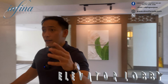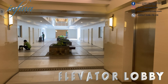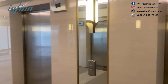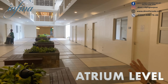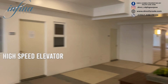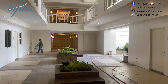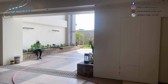So, nandito tayo sa ground floor. This is the elevator lobby. By the way, this building has 12 elevators. So, ang dami. This is upgraded compared sa mga existing project ng DMCI Homes. We have 12 elevators already. So, this is the atrium level. So we have 6 over here, and sa kabila naman, we also have 6 elevators, so a total of 12. Ayan. So ang ganda ng lift natin. No?